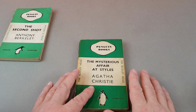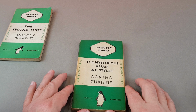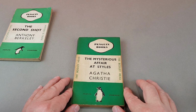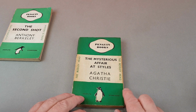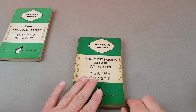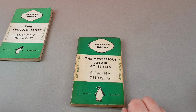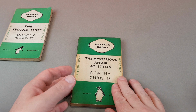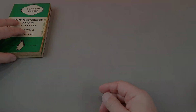And one in this similar condition, in fact, it was actually a little bit worse for wear than this one, actually sold for £350 recently. I would estimate that a really, really fine one in a fine dust wrapper could go as much as £500 or even more. Obviously, you've got Agatha Christie collectors, you've got Penguin book collectors, and it's just a rare pre-war crime title and highly sought after. So that's book number 9.